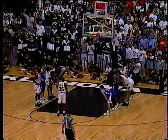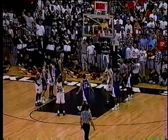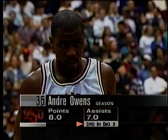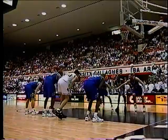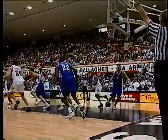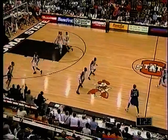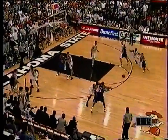Andre Owens will shoot two. Andre looking for his first free throw attempt of the night, 79% of the year. Missed it. Boy, come on, guys. Yeah, too many of these shots are going awry and giving away points from the charity stripe. Second shot's up. This one is good. And the Cowboys lead it now, 27-18, a 9-point lead, the biggest of the ball game.